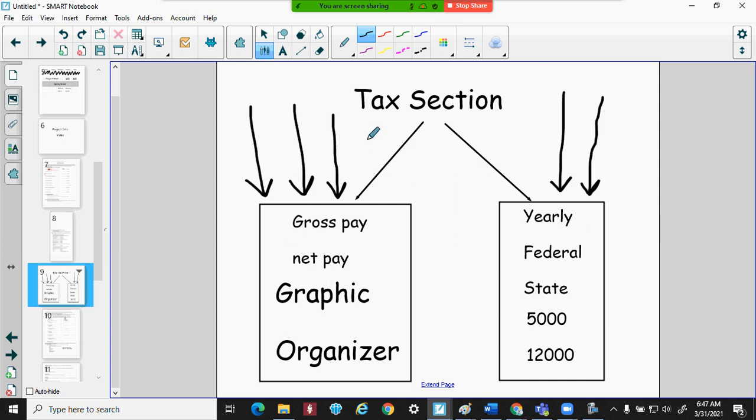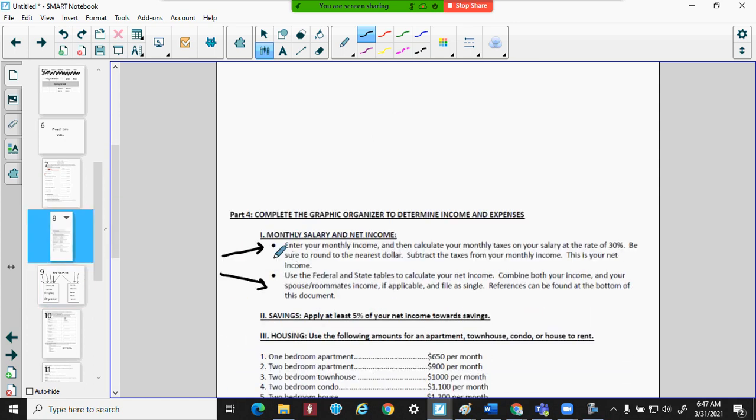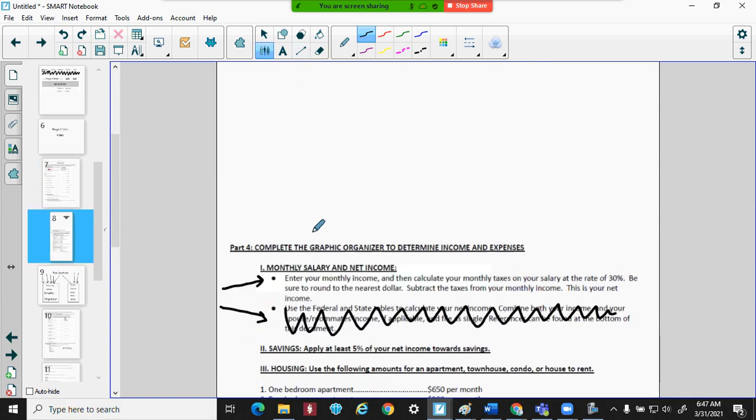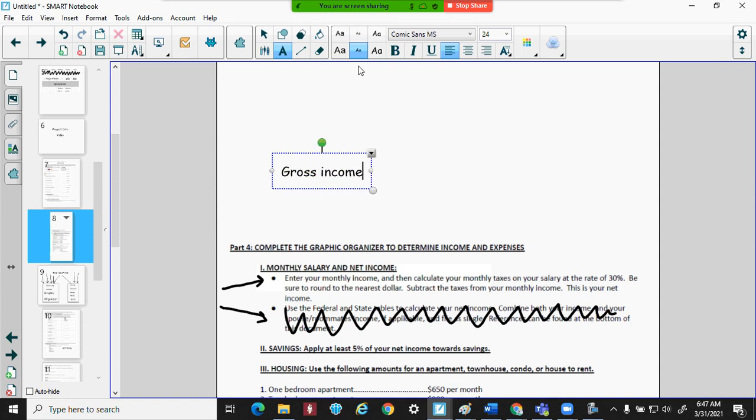Okay, so let's go ahead and do the gross pay thing. If you read, we're paying attention to the very first bullet point. I'm not paying attention to this, I'm paying attention to the first bullet point. It says, enter your monthly income. Going back, my monthly income is 13,000. Now if you remember, money before taxes is gross. So my gross income is 13,000 a month.